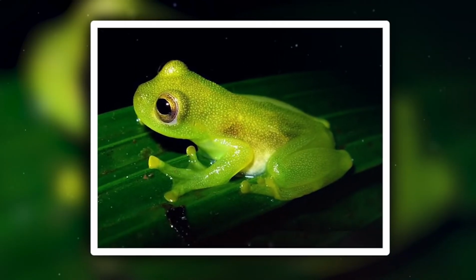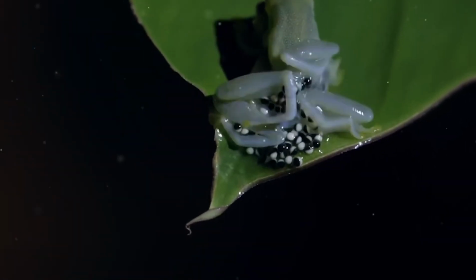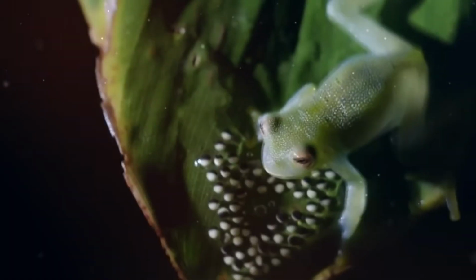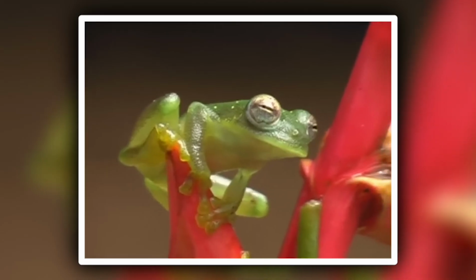Living mostly up in the trees, these frogs come down only during the breeding season. They're the secretive type, opting to lay their eggs on the underside of leaves that hang over water. When the tadpoles hatch, their first big adventure is a free fall into the waters below, where they'll start their lives in the aquatic world.